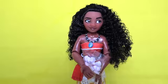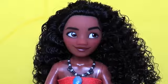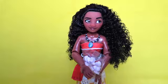Moana, what did you think of this egg opening? I mean, you got 2 of the same egg, so it's your fault that there was 2 of the same egg. But other than that, it was a great opening. These are so fun. I know, Moana. Thank you. Thank you for pointing that out.